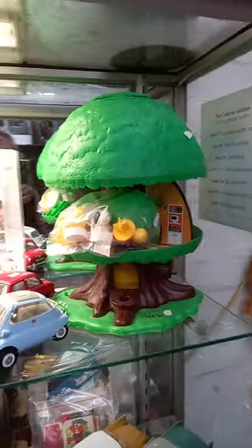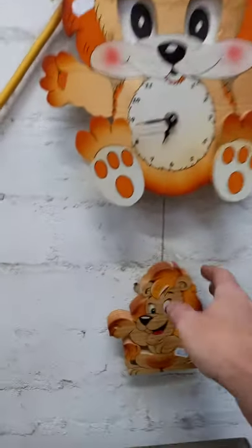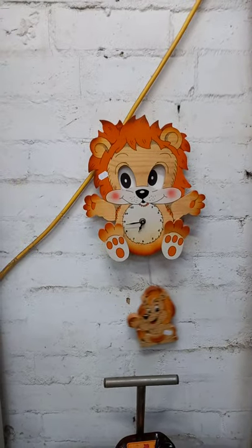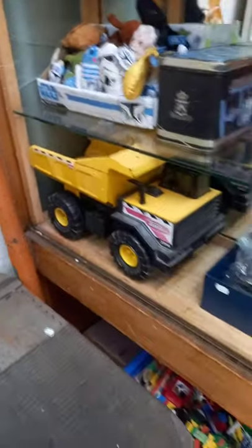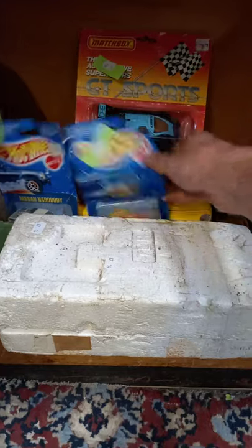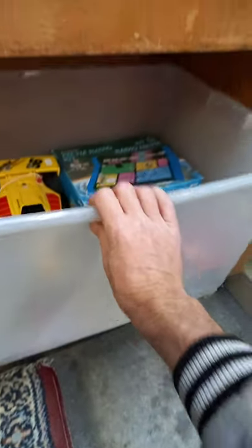A Vully family treehouse. Really cool clock. Really like that with a little sort of pendulum. It was working a minute ago. There you go, the pendulum goes and his eyes go. Big Tonka truck. Big box lot of Lego. Some good packaged toys. 1989, I think. Hot Wheels. Little box like remote control cars and stuff in there.